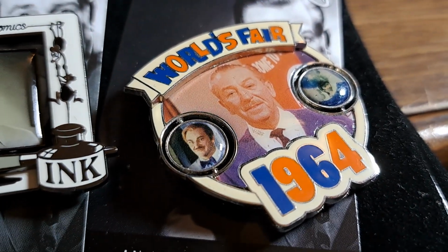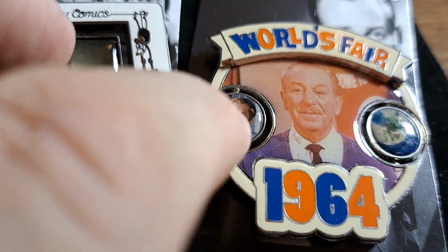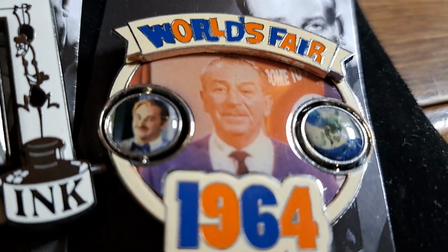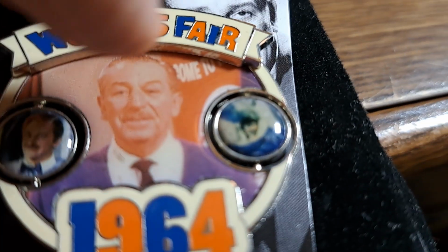And here's one from the World's Fair in 1964. Now, for the World's Fair, Disney created quite a few attractions. That's where It's a Small World came from, and some other stuff as well, but that's the one, of course, everybody knows of. And this one's got a couple spinner elements too. I'm not sure what's on the other side of that one. It appears to be... Oh, it's Abraham Lincoln. Yeah, Great Moments with Mr. Lincoln. That came out of the World's Fair as well. Carousel of Progress. That's what that is.